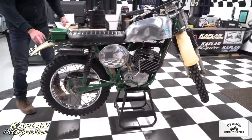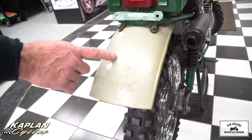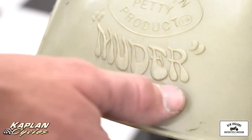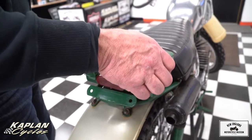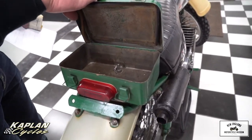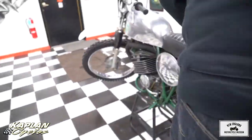Oh, point out the rear fender here, Kenny. This is a Preston Petty, vintage 70s, Big Mudder, M-U-D-E-R. It looks like an Austin Powers logo, almost, kind of cool. Oh, and it's got a little toolbox on the back here. I'm not a Greeves expert by any stretch of the imagination, but I'm guessing this is an aftermarket toolbox from that era.